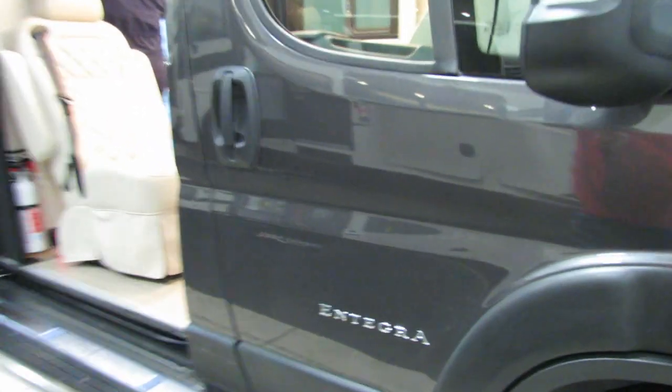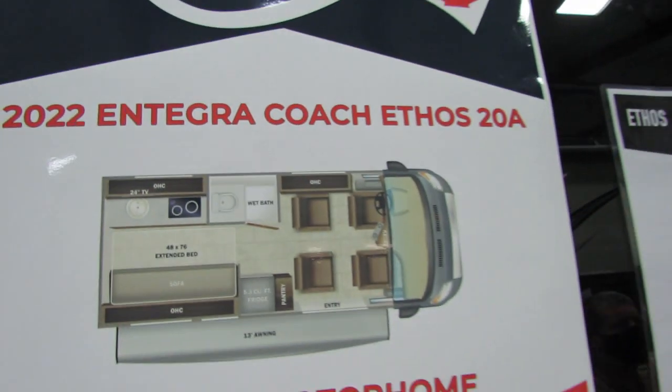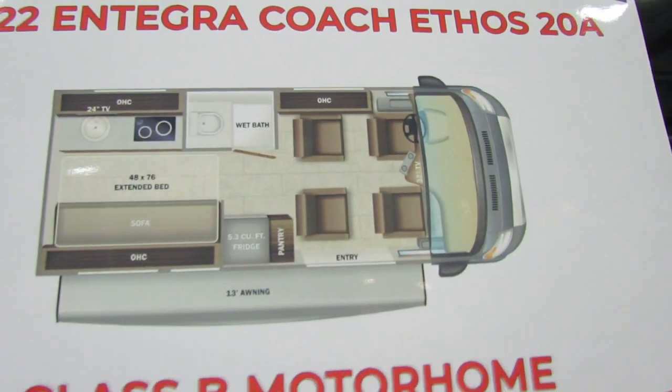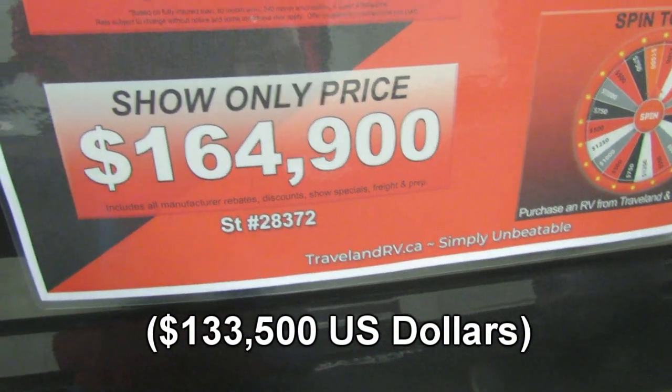Okay, another van here, the Entegra. Very bright and white in there. Let's see what we got. The 2022 Entegra Coach Ethos 20A. There's the layout plan. And it's yours for only $164.9 Canadian dollars.